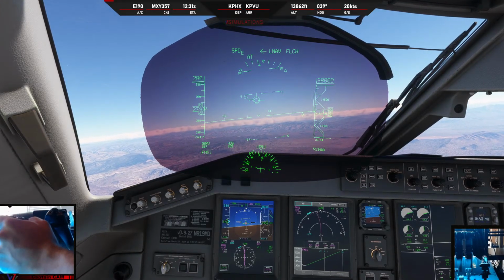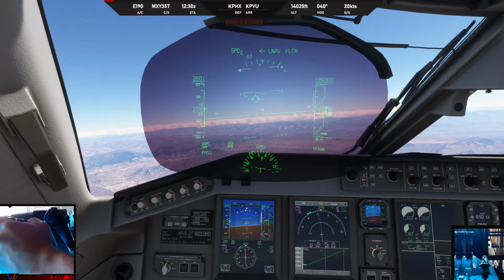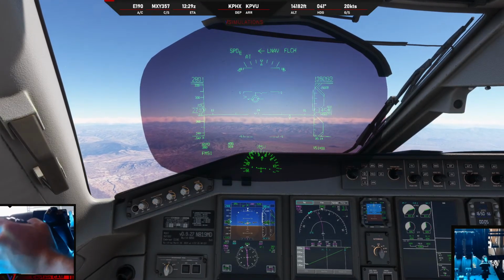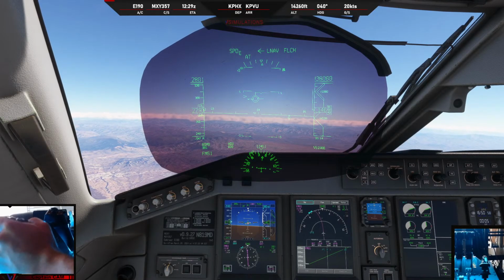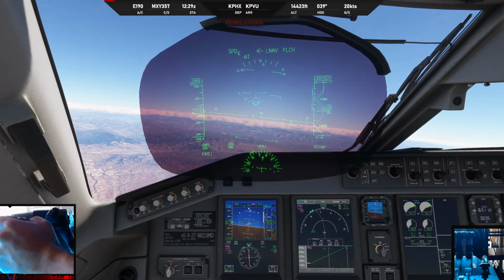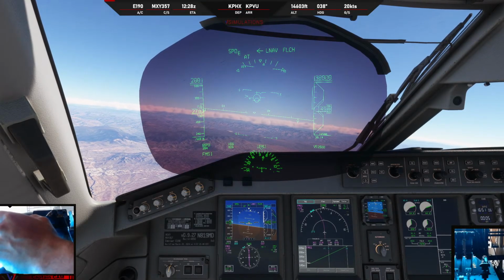All right, so I'm following the cue. Now this is, I think, just part of their LNAV work in progress. You'll see that flight director cue gets kind of oscillating. But we're flying it pretty good. Good plane to train a HUD. It really is, JJ Stevens. It really is.